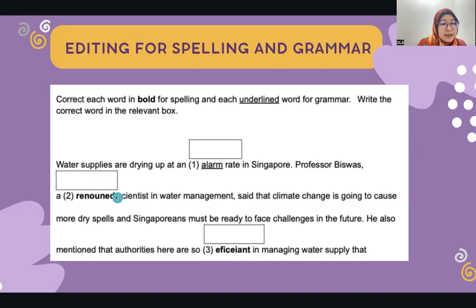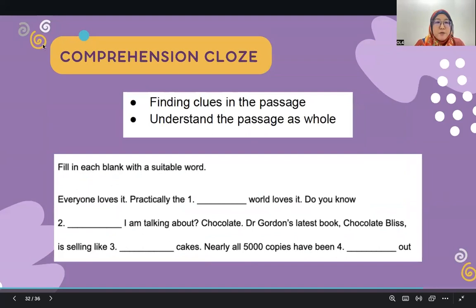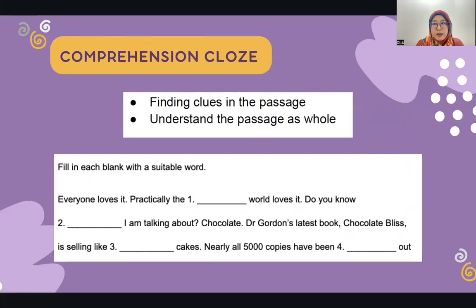So if you see "ED" here, or the misspelled word is in "ING" or "ED", you have to make sure to tell your child that you have to spell the correct word with the "ED" or "ING" as well. Okay, so not just "renowned" without "ED", you have to spell the "ED" as well. Okay, as well as this "efficient", so E-F-F-I-C-I-E-N-T. Okay, for comprehension cloze, this has no answer.